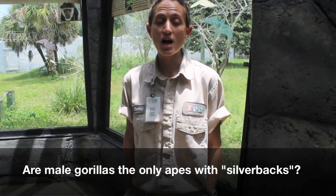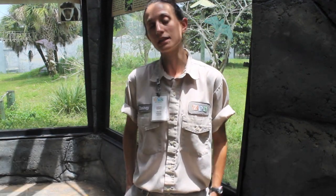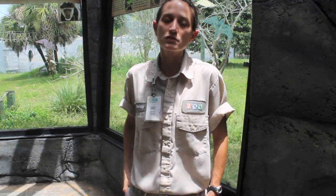Yes, they are, and the males are the only ones that actually get the silverback. They're considered blackbacks when they're juveniles, and then the hair on the back of their legs and all up to their lower back becomes silver. But all apes will get gray hair throughout their body, kind of speckled in as they get older.